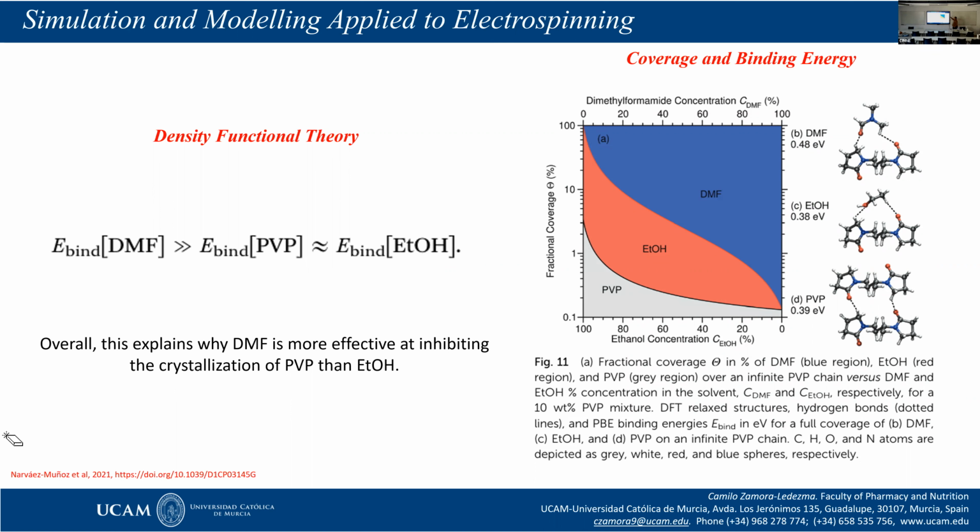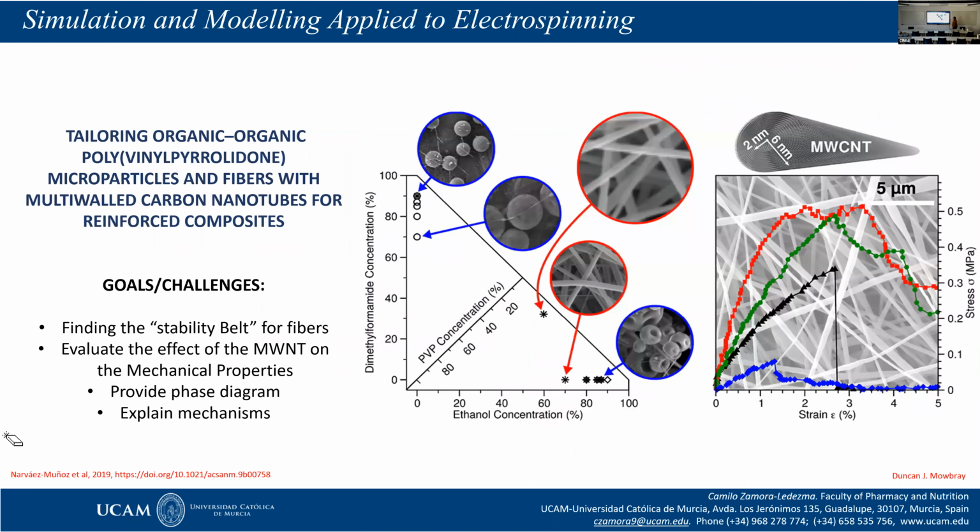And you can see here that overall, the binding energy of the DMF is higher than the binding energy of PVP, and is more or less equal to the binding energy of the ethanol. And these results suggest why DMF is more effective at inhibiting the crystallization of PVP than ethanol. This was contrasted with some data from FTIR and thermogravimetry analysis to conclude this mechanism.